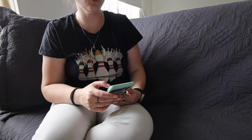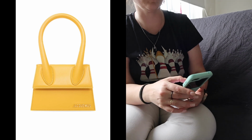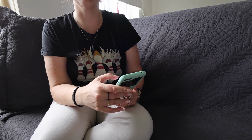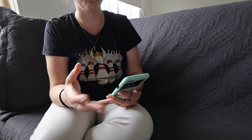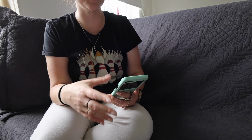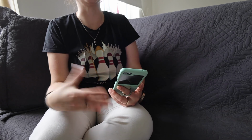Then moving on, the Jacquemus Le Grand Chiquito. So this was in a yellowish color, which I found quite interesting because I don't have any yellow bags in my collection. This was, I think, 50% off plus an additional 15. So definitely the best price that I've seen for this model for quite some time. I have also said that I wanted to get another Jacquemus bag, but eventually I decided against it because I want to get something that is not from their sort of traditional structured line of bags.